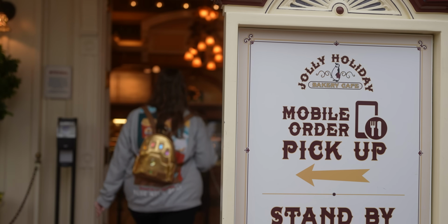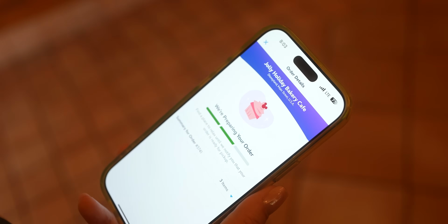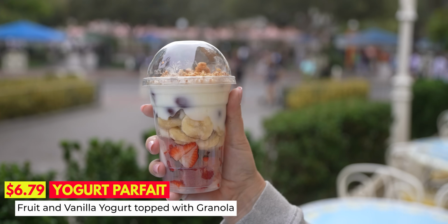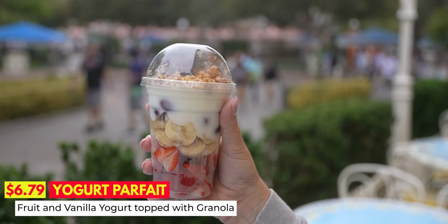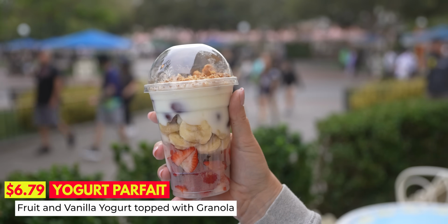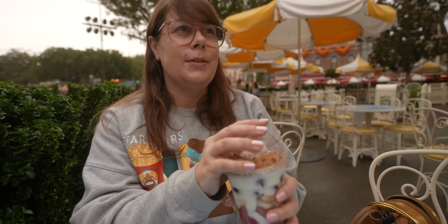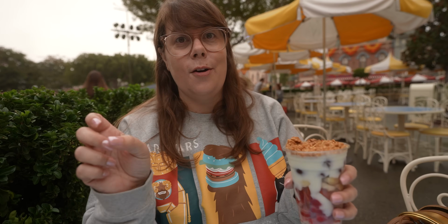First up, we're going to the Jolly Holiday, and they have 2 exclusive items for breakfast. The one that I'm gonna try is the yogurt parfait. This is fruit and vanilla yogurt topped with granola. And I gotta say, it looks pretty good, actually. And I love that this is one of those grab-and-go snacks. I'm excited. We're gonna be eating a lot today, so it's good to start with something nice and refreshing, hopefully.